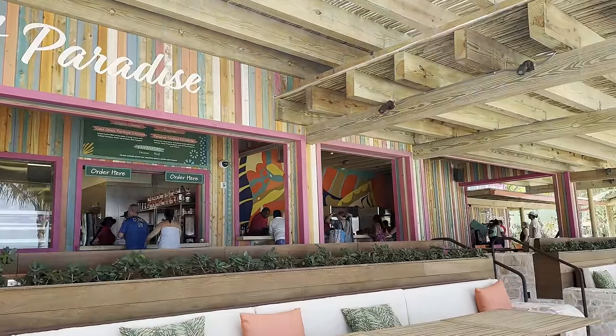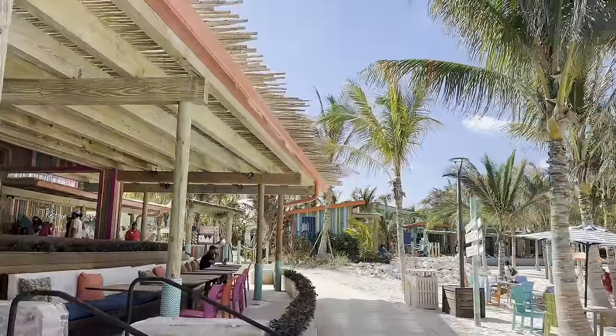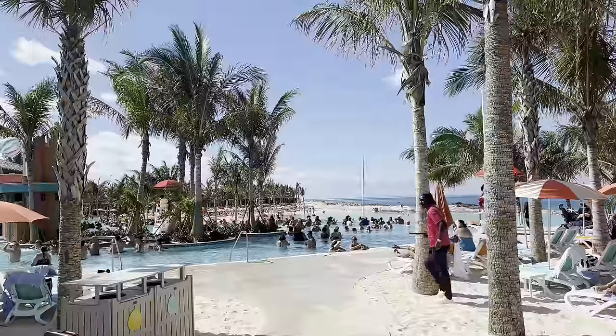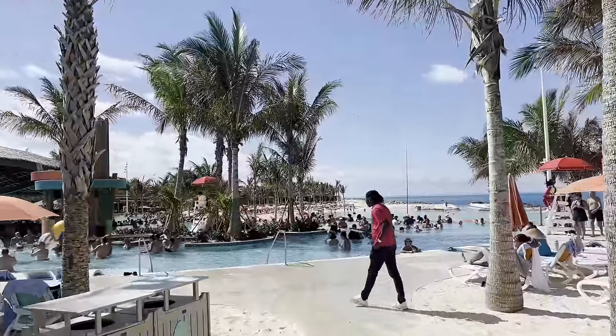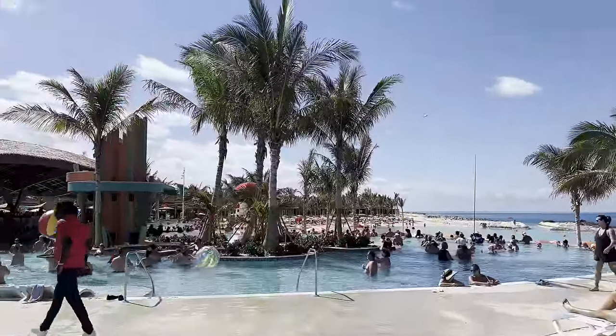A lot of what you're getting, the drinks all cross over. The food is very similar. The chairs are the same. The beach is actually not as good as some of the beaches on Coco Cay. The pool there was amazing. Yeah, the pool was great. And actually, I think the pool is probably the sell. Yeah, I agree with that.